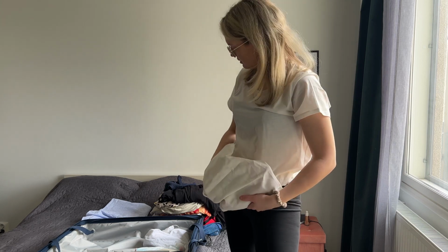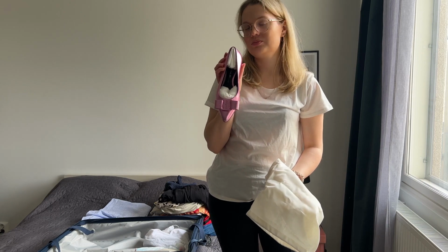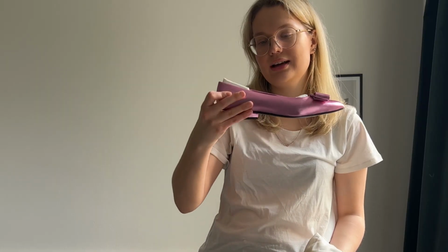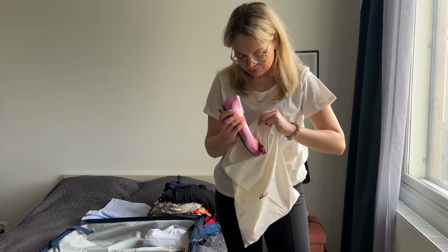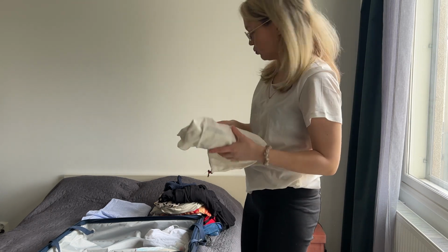And what I have here, ooh, because after Spain I go to Germany for some time, and I anyway need some kind of more fancy shoe, and this is just so beautiful. These are my Salvatore Ferragamo ballet flats in this metal pink color, which I love, and they're insanely comfortable. So I'm gonna take that with me as well.